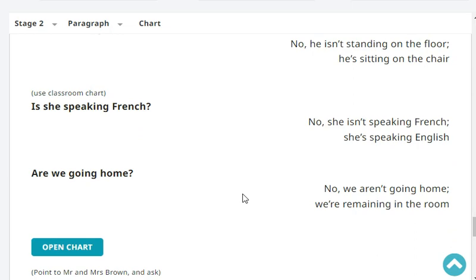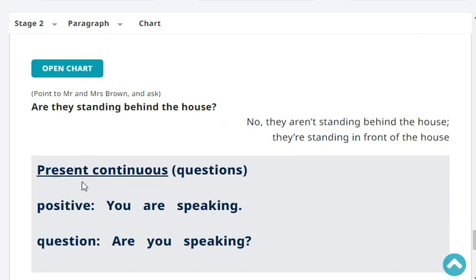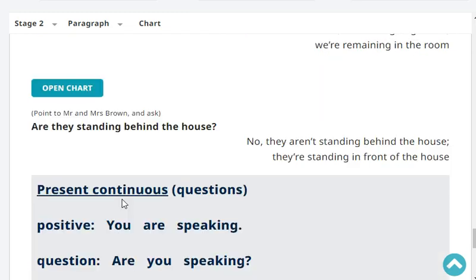Are we going home? No, we aren't going home. We're remaining in the room. Right? Are they standing behind the house? No, they aren't standing behind the house. They are standing in front of the house. Very good. Okay, so we're done with present continuous positive, present continuous negative.